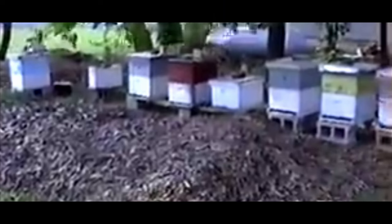I was running 60 hives, selling honey at 7 different stores and doing farmers markets and flea markets and things like that to sell honey. It was a lot of fun. It was a lot of work though also, but I enjoyed it while I did it.